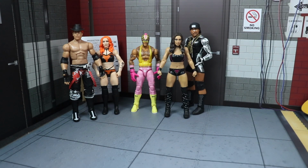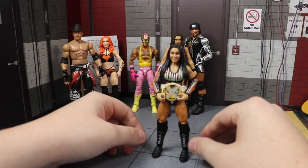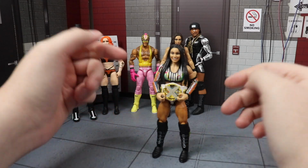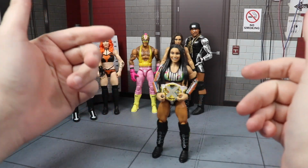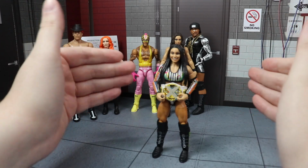Getting into number 6, this one might have a little bit of recency bias, but I think when it comes to female figures of the year, this one's hard to top. And that is going to be one that came in at the very end of the year, and that is Elite 106 Roxanne Perez. We got an updated, scaled down NXT Women's title. It has the new rainbow colors that NXT has. Well, NXT 2.0 had, now the title belts have.